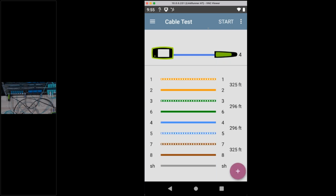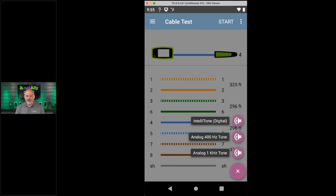And we're going to see that now that SH down there is telling me that the shield is working. So if I'm using shielded cable, which I have here, it will show me that my shield is working properly. Okay.